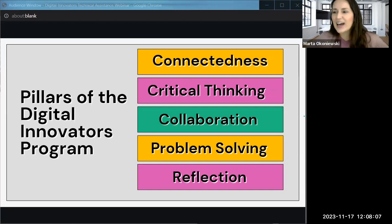connectedness. Not only are you connecting with your teammate, but you'll also be able to connect with the other members of the Digital Innovators Program. I know that members of past cohorts have really been able to connect and network with each other, both during the coursework, but also at the GNSA conference. So it is an opportunity to find out ways perhaps to even collaborate on other projects, and really use the ideas of the other teams and think about ways that you can implement some of those ideas in your own work and teaching. There's opportunities, of course, for critical thinking.